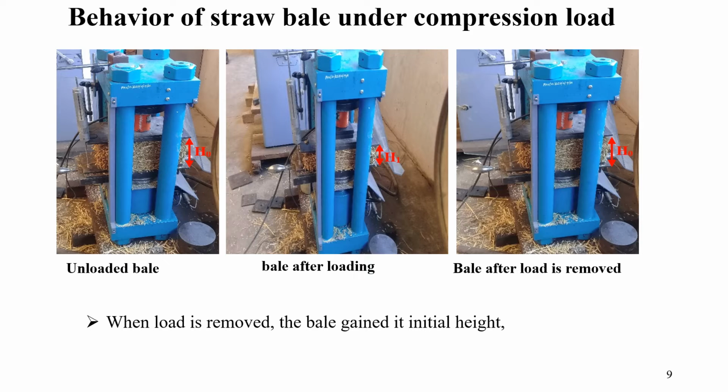When the bale is not compressed, it has a height H0. When it is compressed to maximum, it has the height reduced. And then when the load is removed from the bale, after some time, when air has filled all the voids in the bale, it goes back to its initial height. This means that the problem with straw bale is not only its strength, but also we have to find a way to bind the material together so that on the construction, you don't have all those movements. Like when people are working on it, it's compressed. When they are not on it, it goes back.